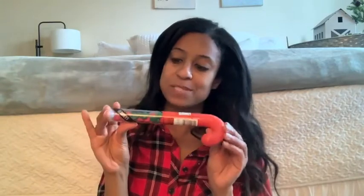And then I always have to get, my kids are obsessed with M&Ms, so I got them just a little M&M candy cane.